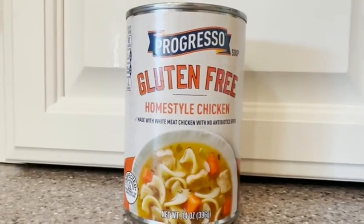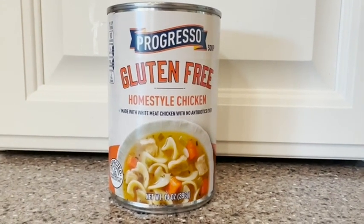It has a really nice tasty broth and it has really big hearty noodles. So I really like them and they have a nice texture. And so it makes for a really nice, quick, easy meal. It is ready to eat. All you have to do is heat it up and you are good to go.